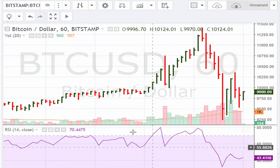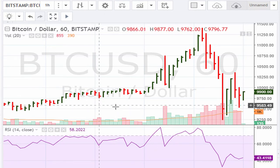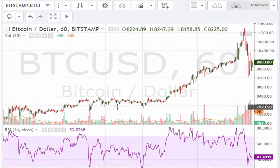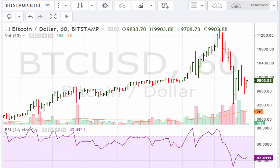Now what we are looking at here is an hourly chart, which I mentioned in the previous video. And if you take a look at this, if we zoom out a little bit, I want to show you something interesting. Number one, you can see that if you take a look at the lows here, there's a reason why that's where we've seen the recent hourly low.